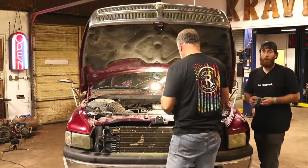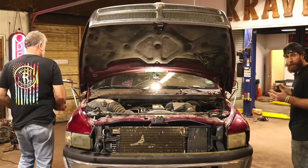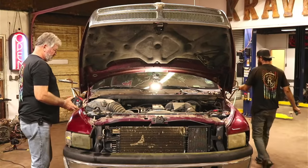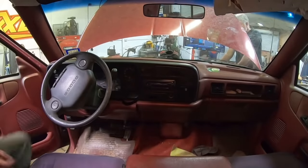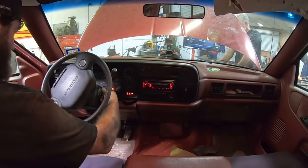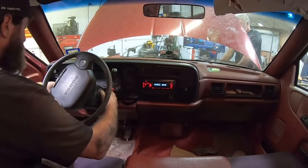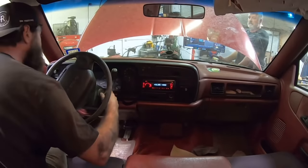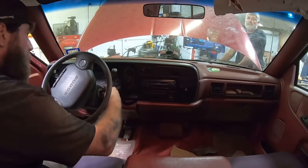All right, guys, let me turn the key over real quick and see if we're showing any fuel in it. Fuel gauge still hasn't moved. Well, it must have because the fuel light's off on it. Five gallons probably isn't much in this old truck.